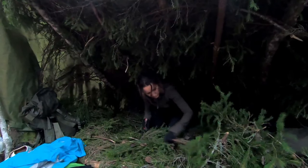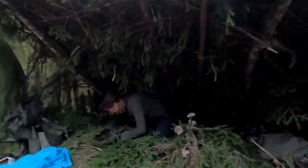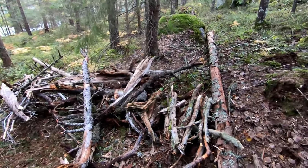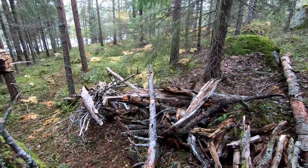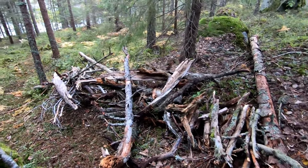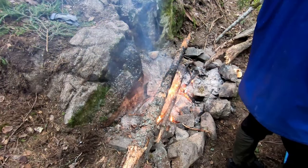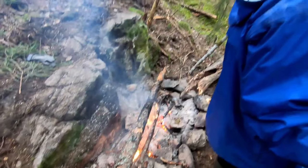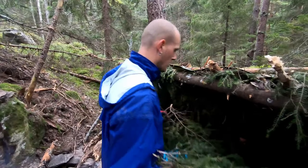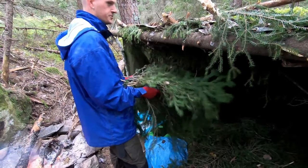And we're spending some time on improvements on the shelter, as we said. And we also collected some firewood. We might collect some more to last us to the morning. Tonight I'm gonna have myself a good time. I feel alive and the world.